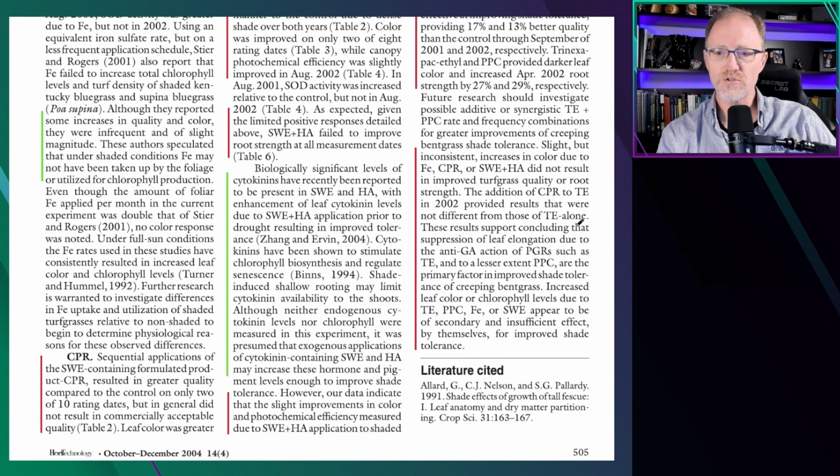These results support concluding that suppression of leaf elongation due to the anti-gibberellic acid activity of PGRs such as trinexapac-ethyl, and to a lesser extent propiconazole, are the primary factors in improving shade tolerance of creeping bentgrass. Increased leaf color or chlorophyll levels due to trinexapac-ethyl, propiconazole, iron, or seaweed extract appear to be of secondary and insufficient effect by themselves for improved shade tolerance.